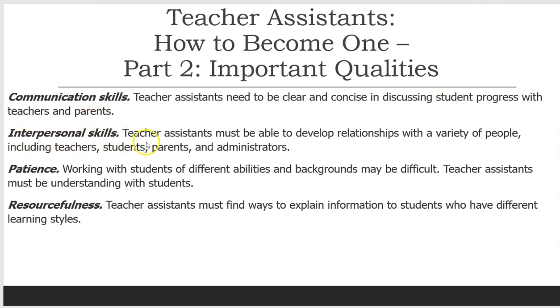Interpersonal skills. Teacher assistants must be able to develop relationships with a variety of people, including teachers, students, parents, and administrators. Patience. Working with students of different abilities and backgrounds may be difficult. Teacher assistants must be understanding with students. Resourcefulness. Teacher assistants must find ways to explain information to students who have different learning styles.